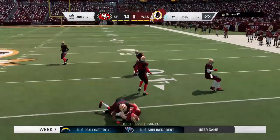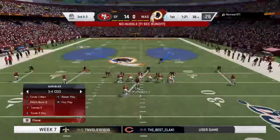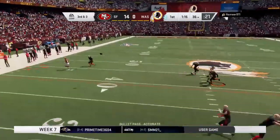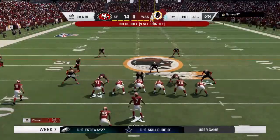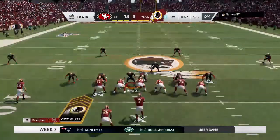Throwing again here on 2nd down, this time complete. The reception good for 7. It's 3rd down. The 2nd down completion got him 7. Now here's 3rd and 3. Here's Haskins to throw, looking for McLaurin, and he's got him. First connection there of the afternoon for those two, and it's good for a 1st down.